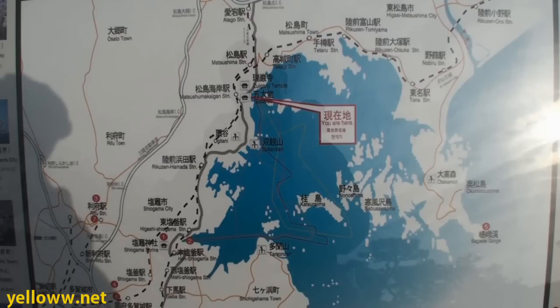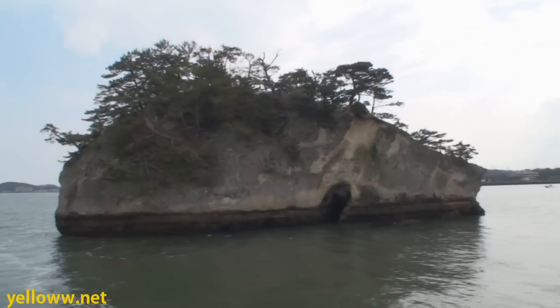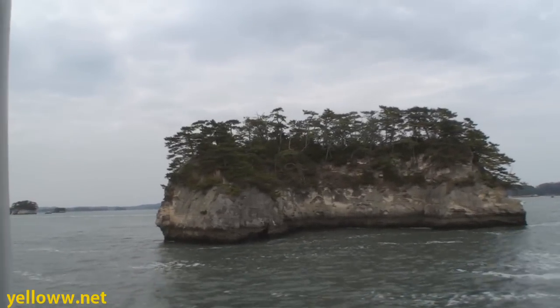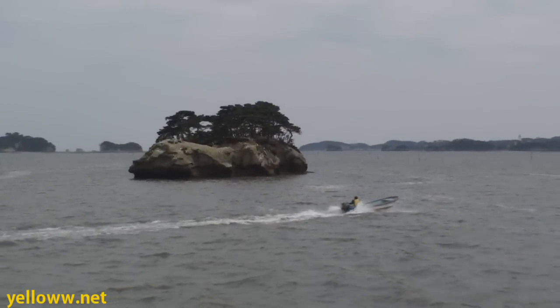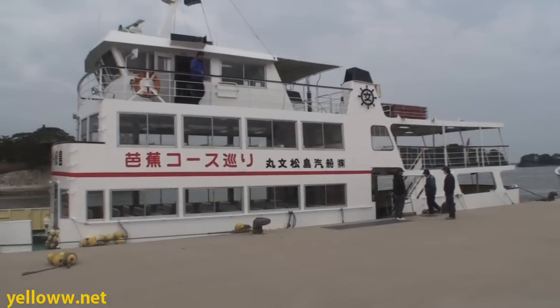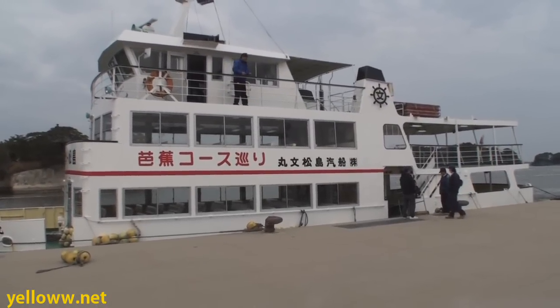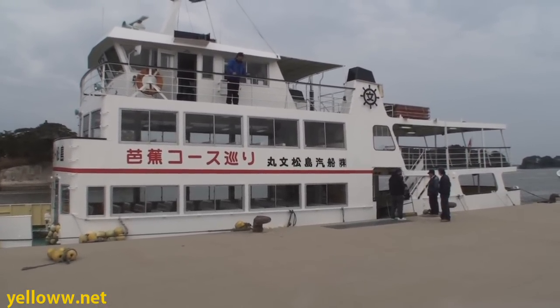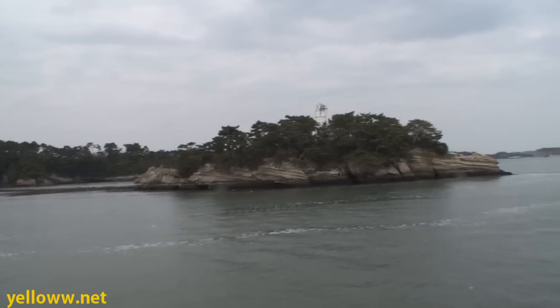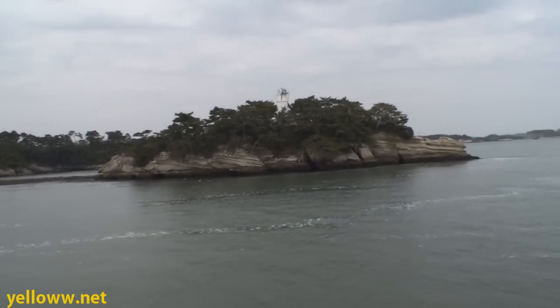Matsushima is a famous bay in Japan with 260 pine tree dotted islands. Matsushima has been considered one of the top three most beautiful places in Japan since 1643. Most of the islands in the bay can only be seen via boat, and there are regular tourist boats that leave from Matsushima as a circle or as a direct route to or from Shiogama.